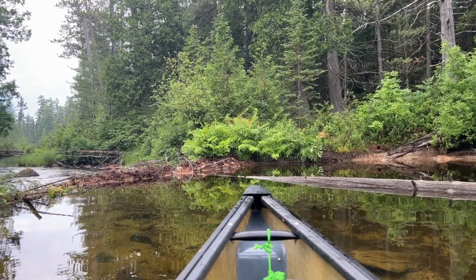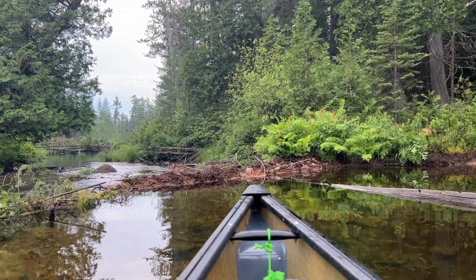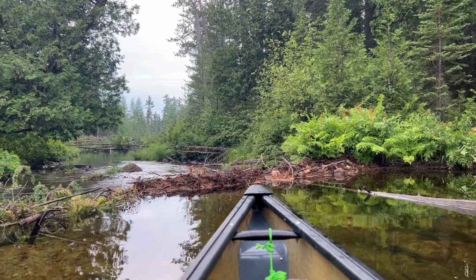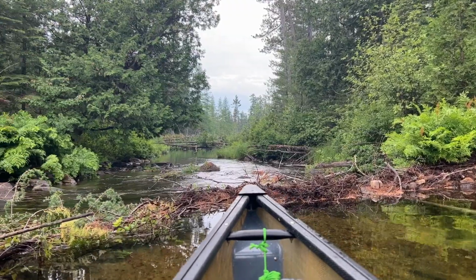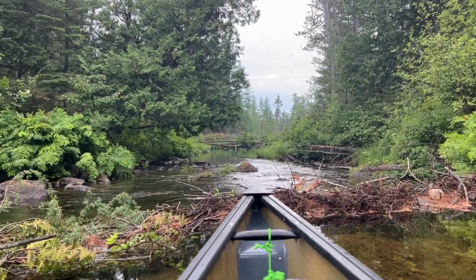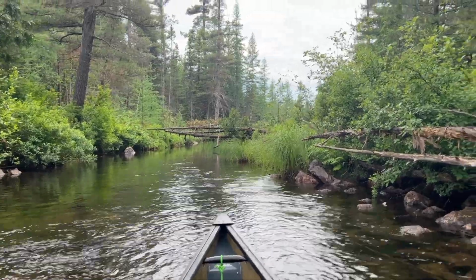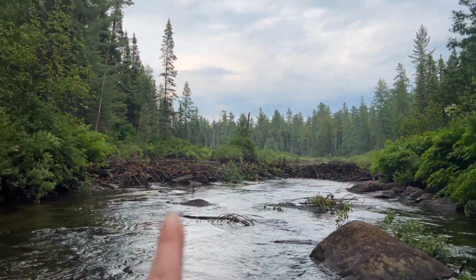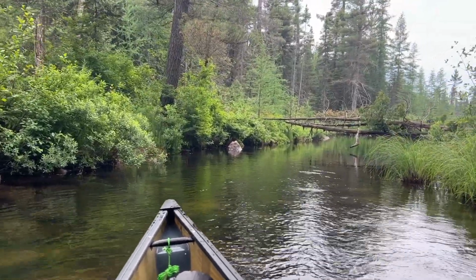I'm just gonna, it's quite a bit of a drop now. It wasn't like that before. The beavers seem to have been at work here. I'm just gonna jump out and see if I can just pull the canoe through here quickly and keep going on my way. Well, I just walked through a bit of that. Pulled the canoe over the beaver dam there, and now I'm just floating through. Just have to duck under this tree somehow.